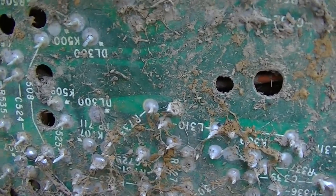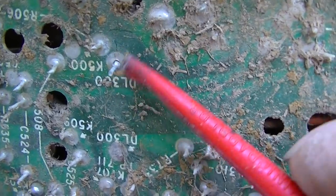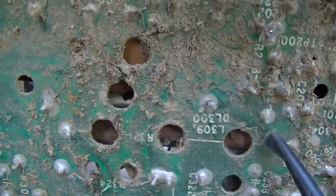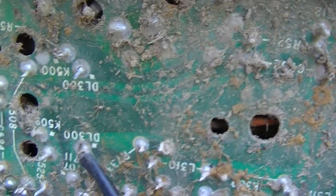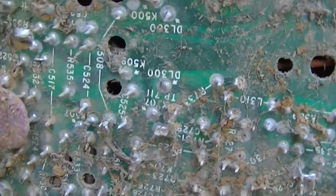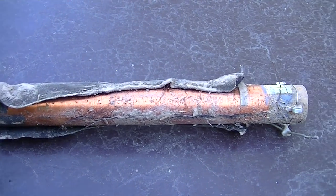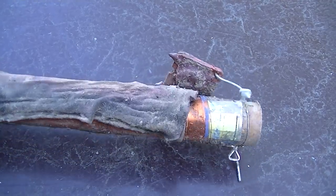And here's another connection to the delay line that's just totally open too. So I don't know what's going on with this. This is very bizarre. But all the connections are open. None of them connect to each other. What a bizarre failure, but I guess it's totally understandable given the situation.